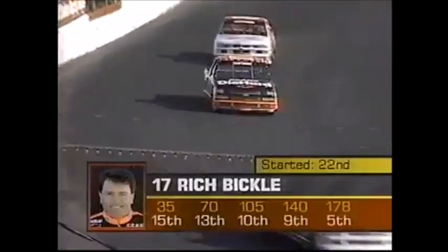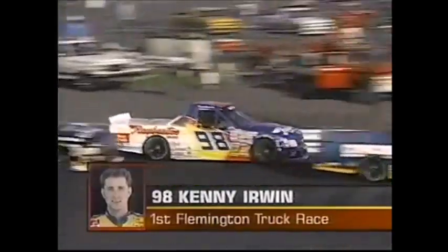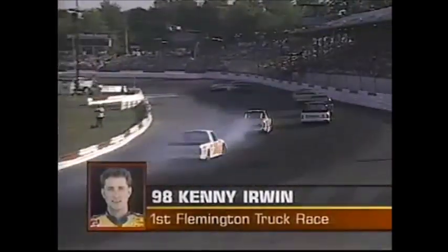Kenny Irwin with problems in turn number 1. Was able to save it and keep on going, so there'll be no caution flag. There's Kenny Irwin right there. No yellow. See that bad tire rub? He actually got against the inside wall over here in turn 1, right in front of our position. Okay, if you're ready to change the left front tire, got a bad rub.